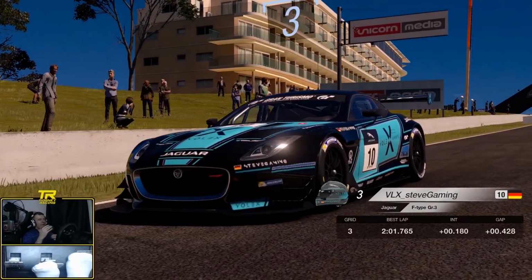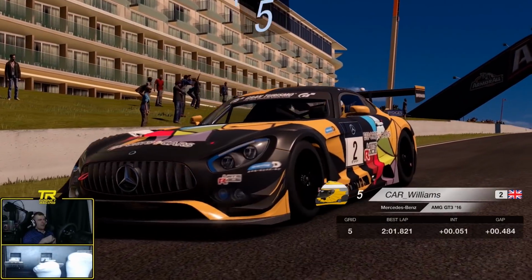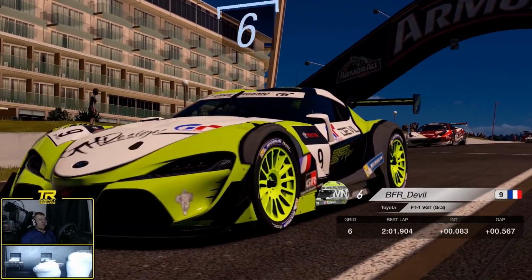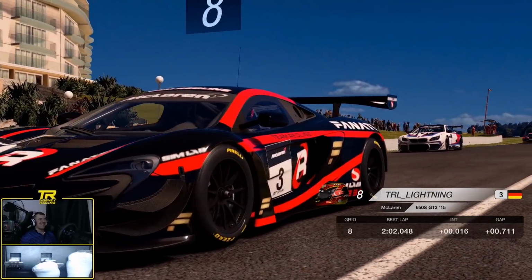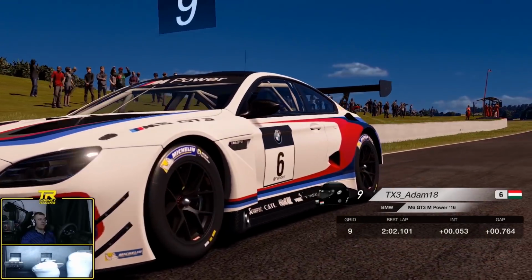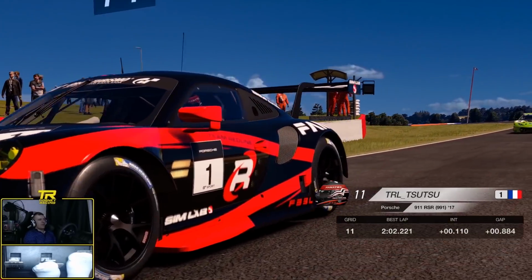Rick in P2 there, we know how good the FT1 is. Steve Gaming in the Jaguar. Jaguar's good here, as is that BMW. AMG always a solid car as well. Devil also in the FT1. Jomas first of the MR cars there. P7, P8 for TRL Lightning. P9 there for Adam in the BMW, and we get P10 there. So we did get top 10, which is nice, beating a Porsche there.